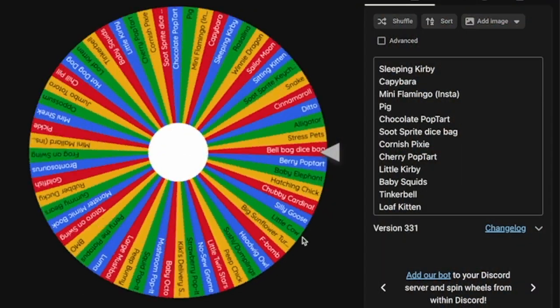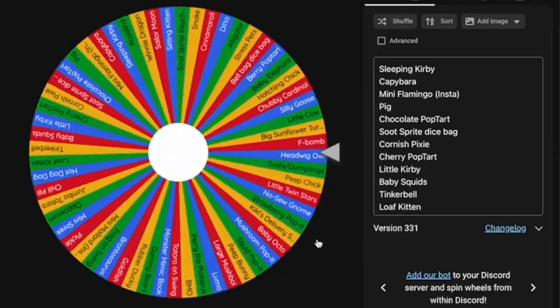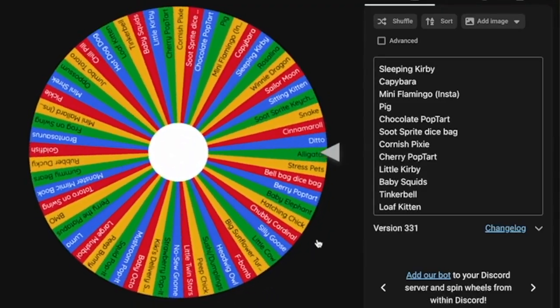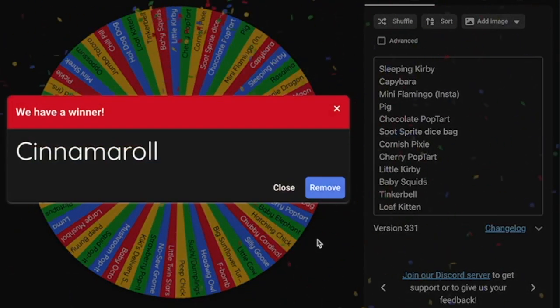Okay, spin number 2. What do we got? Big money, big money, big money. Oh, cinnamon roll. Oh my goodness. Okay, this one's going to be fun. Let's go.